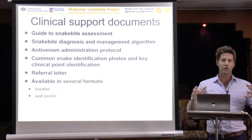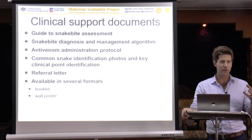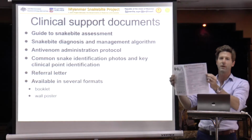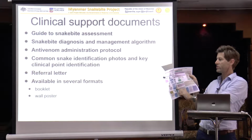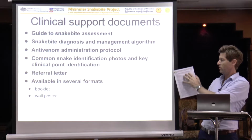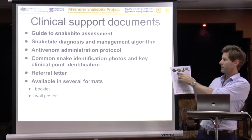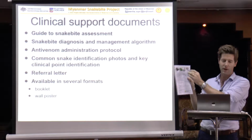So within the blue envelope that hopefully you've all picked up on the way in, you'll find a number of things. One is this little four-page booklet, which is a guide to snake bite assessment. Within it, there is a diagnosis algorithm and an administration of antivenom algorithm. On the front page, there is a guide to history and examination points of relevance. And on the back, there is a snake bite identification aid and a guide to some clinically significant issues for you to think about.